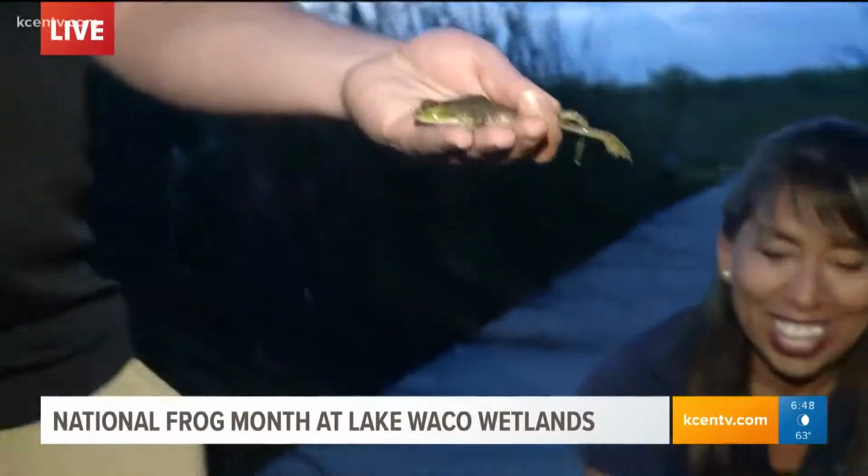So if there is something funky going on with the ecology of the environment, then that will affect the amphibians, and the biologists can come through, look at the amphibian population, and tell whether or not it's healthy. Well, I'm sure he's itching to get back, so we'll let you release him, guys.